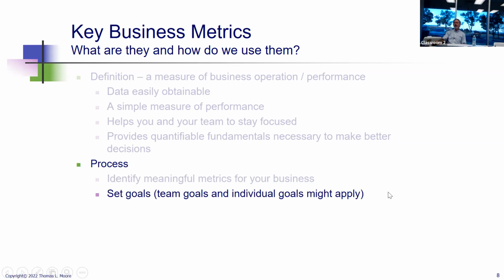Set goals for the team. And this might be both team goals as well as individual goals for managing the metrics. I worked for a company that did this really, really well. So what they would do is every quarter, they would identify team goals for the following quarter. And then individuals would take responsibility for individual goals that help make the team goals. So you might have a team goal for selling more flowers, right? And then you'd have your sales director, or maybe it's a salesperson who's doing the flower sales, has an individual goal to make the team goal happen.